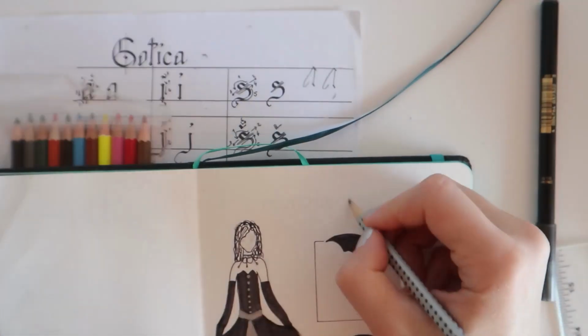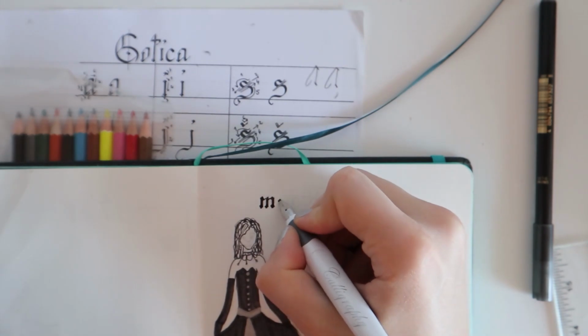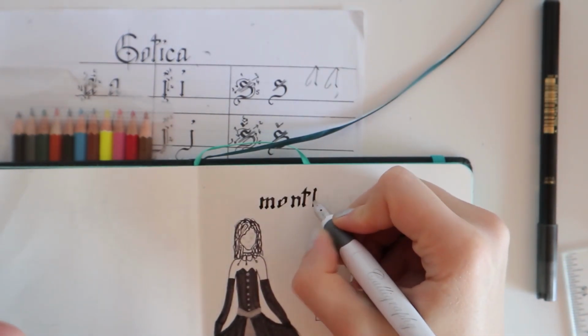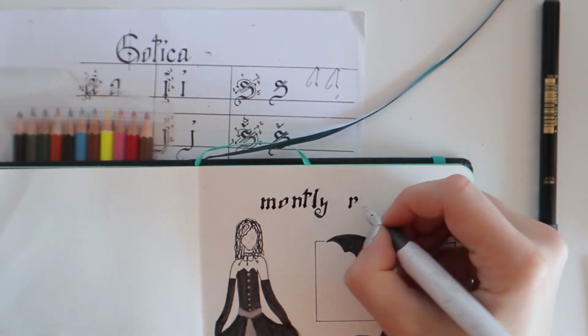For the page titles, I'm just using my calligraphy pen that I got for when I started learning this Gothic calligraphy. As you can see, I actually misspelled monthly, don't mind that. I actually realized just yesterday, I think.